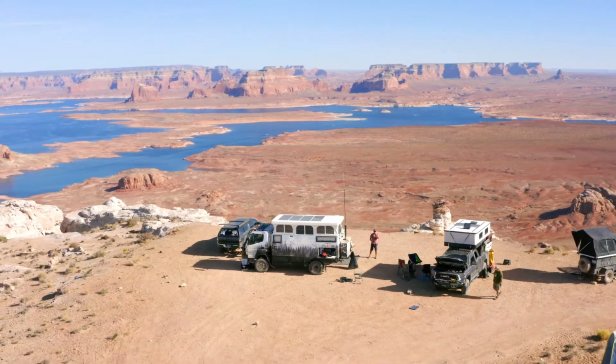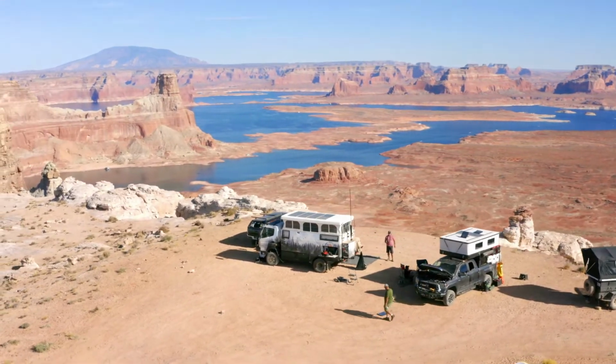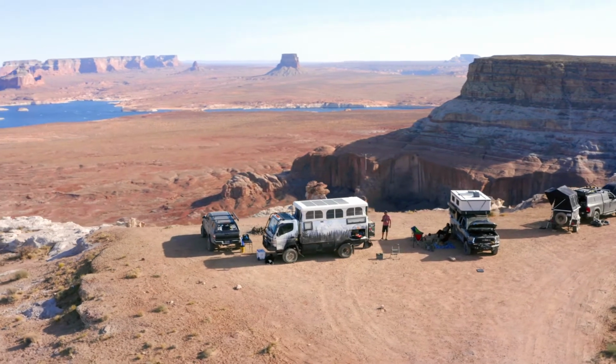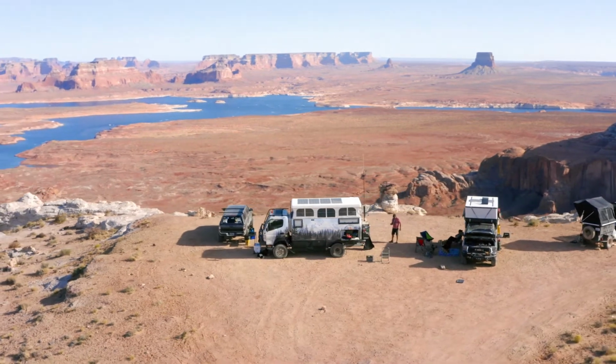There are 15 to 20 campsites around the point, all with amazing views. The 2 days we spent there, it was busy, with lots of people enjoying the views of the houseboats in Lake Powell below. But everyone had enough space to enjoy themselves without feeling crowded.